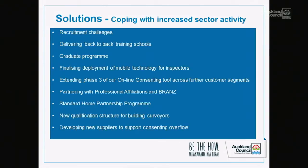In terms of solutions, coping with increased sector activity, we're taking a holistic approach to dealing with the challenges that we've currently got. So we've got an active recruiting program. We're really trying to provide the best developmental program that we believe will exist in the industry at Auckland Council, and I'll talk a little bit more about that shortly. We're trying to leverage as much as we can off technology, and I'll expand on that shortly, and also to improve the way we deliver our processes, become more joined up, more integrated, and a lot of those initiatives are all sitting under a large regulatory program we've got running at the moment called Consenting Made Easier.